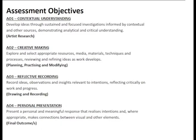Most of you would have been working to similar assessment objectives to these for your GCSE. Each assessment objective is equally weighted, so each assessment objective is as important as the other. Being consistent is really important. So assessment objective one is your contextual understanding. So in plain speak, this is artist research. That's where your essay sits as well. So that's where that will be marked.